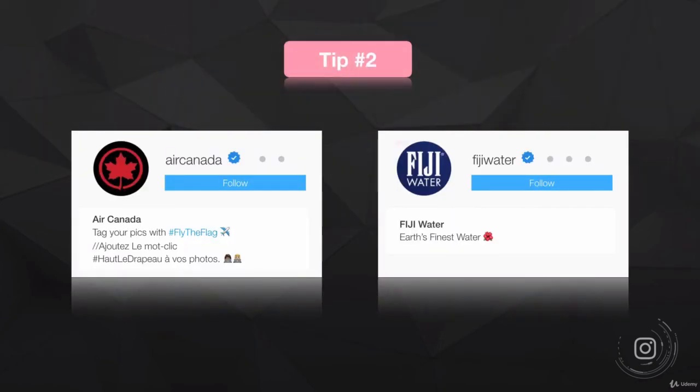Emojis are fun. They're very commonplace on Instagram, even for big businesses. You can see Air Canada's got emojis in there, Fiji Water, these big businesses, they're actually using emojis. Now, don't overuse them. Go and have a look at the competitor checklist that we put together and see what they're using to see what's appropriate for your niche. But don't be scared to actually put some emojis in there.